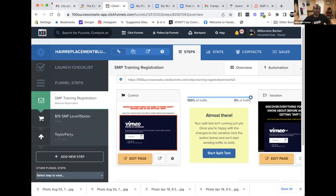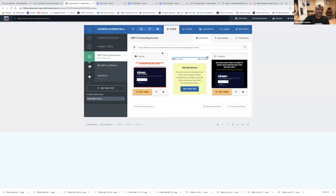All right, so it may look like a foreign language or whatever, but this is the back office. Can y'all see the ClickFunnels page? This is my back office of ClickFunnels. So now I have a whole funnel that I purchased. All I have to do is change out the wording, put my video in, put my pictures in, put the links in. And I'm going to show y'all how to do that.